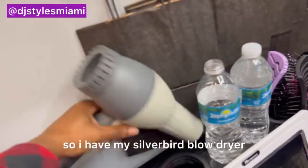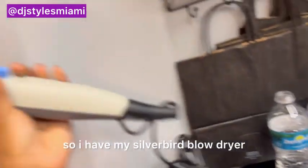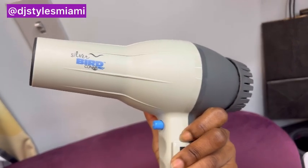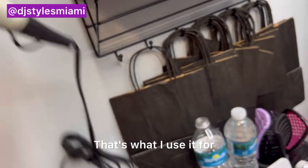So I have my Silverbird blow dryer. I think this one is great for soap presses and stuff. I love it for soap presses. That's what I use it for.